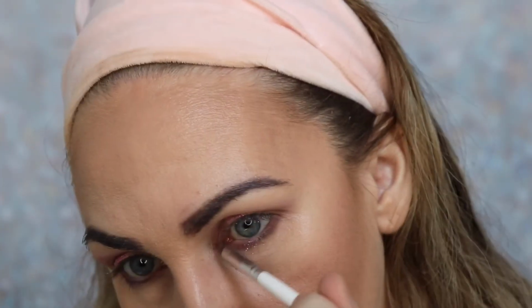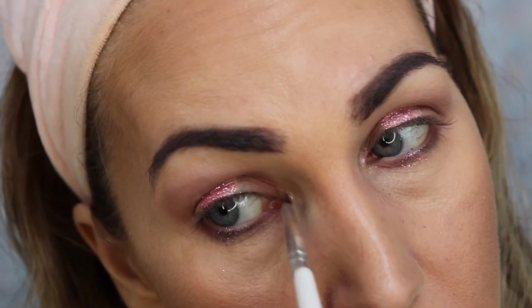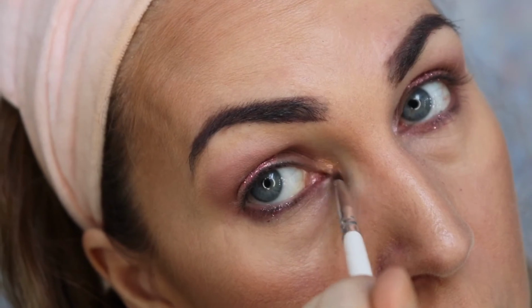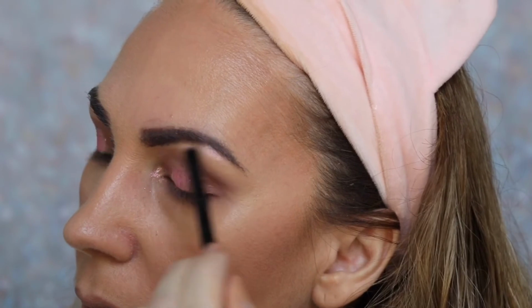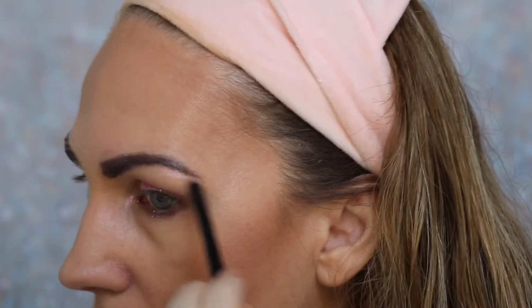And for my inner corner, I'm going to be using the Topshop highlighter, which I'm in love with. If you haven't got one of these, you need to get one. It's such a beautiful colour. And for the eye look I was doing today, it really went well with my eye look. The colour I used from the Topshop highlighter was called Mother of Pearl. And I use that again to go underneath the brow bone. It's a very intense colour, but it's a very pretty colour, and definitely one of my favourites in my whole collection.